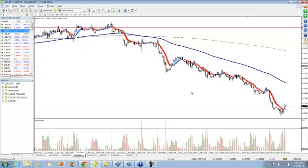The spike first and color change second, correct? I didn't hear your question. Sean, did you hear his question? Yeah, spike and then color change. Is that the way that it goes? Yeah, exactly. A spike and then a color change. That's usually the way it goes. The volume spike happens before the color change in most instances.